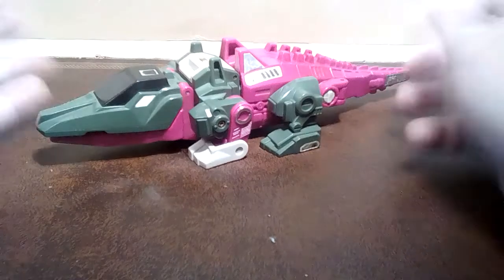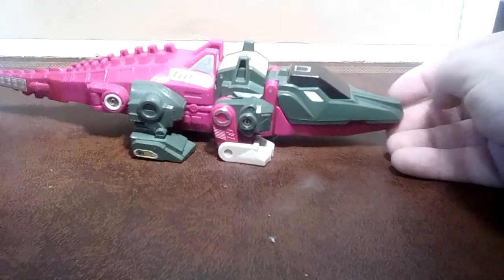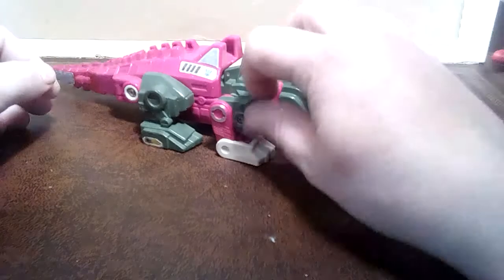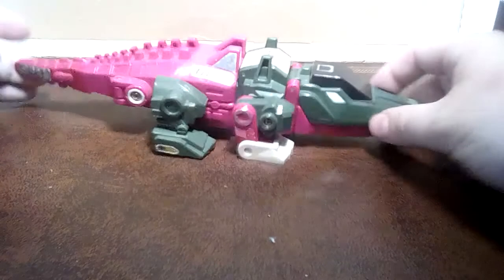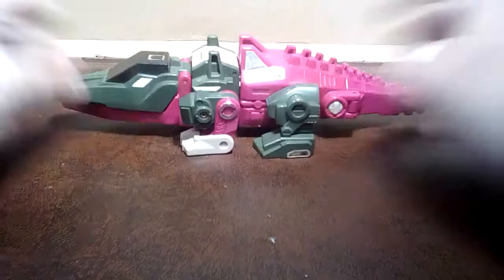Yay! And SkullCruncher is a giant, boxy, pink and green crocodile. What more do you want from life? I mean, really, what more do you want? He's a big, daft-looking crocodile. I love this figure so much. Due to being in the sun, the tail's now a slightly different shade, at least on that side, from the rest of it. But it's fine, it doesn't matter. And he's beautiful. He's absolutely beautiful.